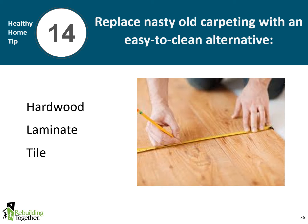So, Healthy Home Tip 14 calls for replacing old carpeting, preferably with a smooth and cleanable surface, such as hardwood, laminate, or tile. It's a great investment in your health as well as your home.